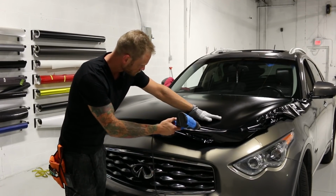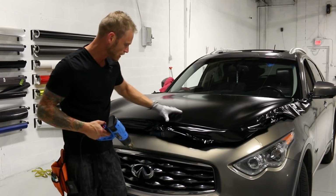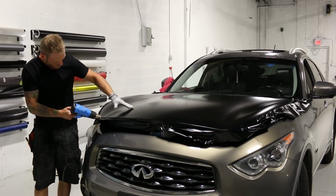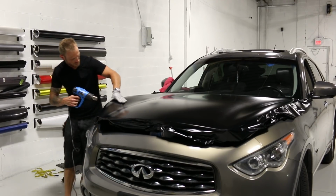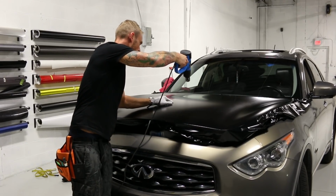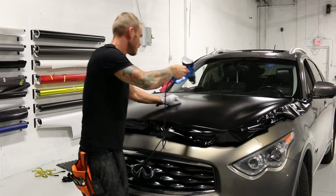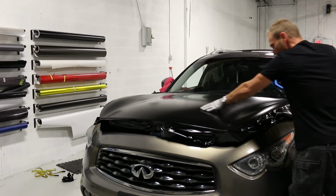Awesome. So again, we're pre-shrinking now that we're around the edge. There's that beautiful stone chip, but again, it looks so much better. So I heat and then pass over. I heat and then pass over again. What I'm going to do is work the air channel in between the PPF and the paint itself from one end to the next, just to create the smoothest line possible.